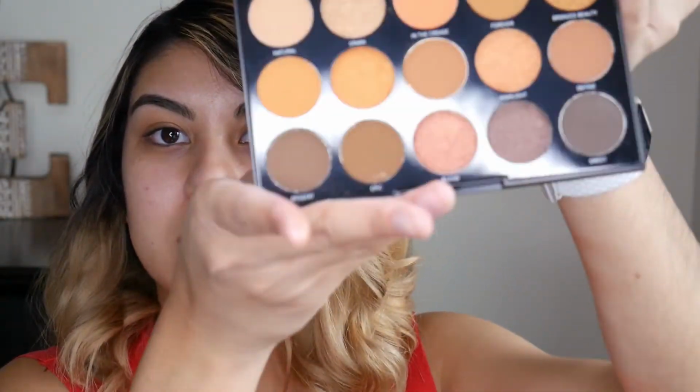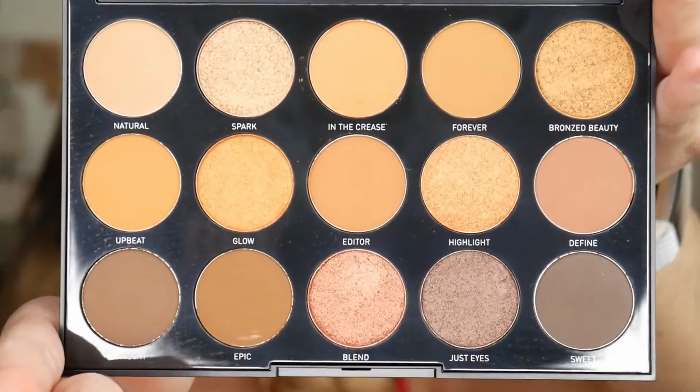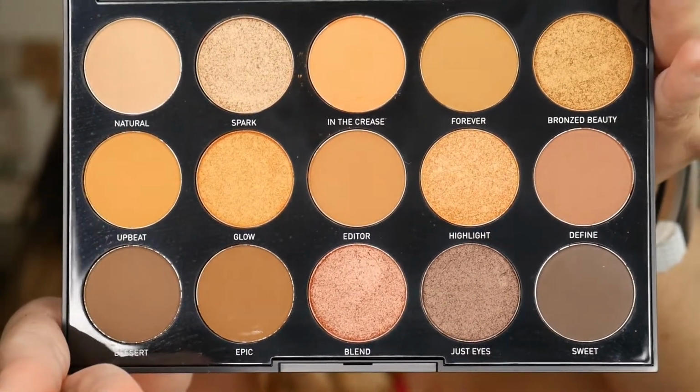Okay, and then here is the actual colors. So this one seems to be very neutral, my type of eyeshadow, because you can dress it up or dress it down. I mean, if you want to have an easy eyeshadow, oranges and browns are always easy to go to. I don't know where this came from, but we're gonna set that there.